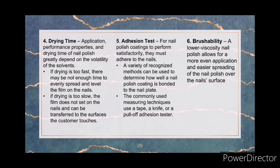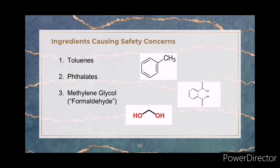Brushability. A lower viscosity nail polish allows for a more even application and easier spreading of the nail polish over the nail surface. Ingredients causing safety concerns are toluenes, phthalates, and methyl glycol or formaldehyde.